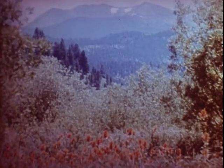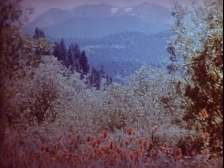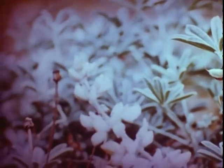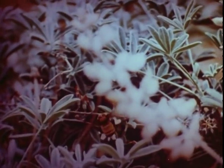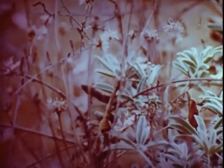Come to nature's half acre, the hectic activity begun in spring never diminishes. The bumblebee, for instance, busily gathering food for her family, pollinates the flowers at the same time. The bee's contribution is, of course, accidental. And yet, without this exchange of pollen, the flowers couldn't exist.